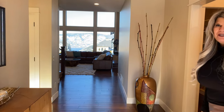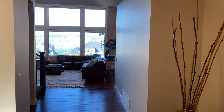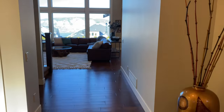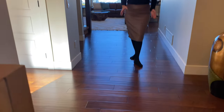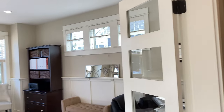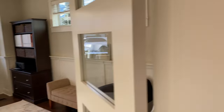So as soon as you come in this home, you'll notice the attention to detail. This property was a custom-built home in 2010 by Edgecomb Builders. We've got these beautiful engineered hardwood floors. Directly off the front foyer, we go into an office with beautiful wall paneling, double glass French doors, and then there is the powder room right off the entry.